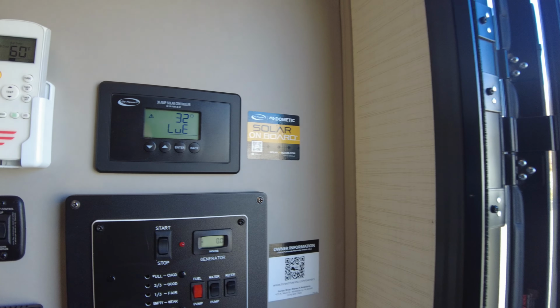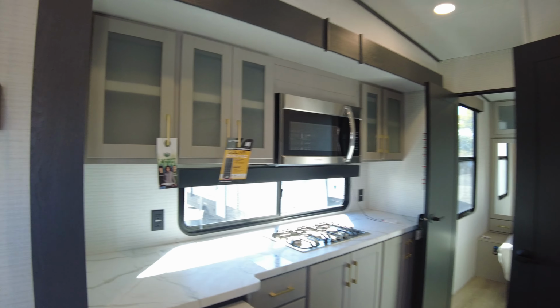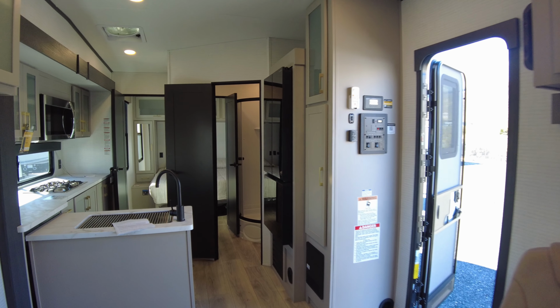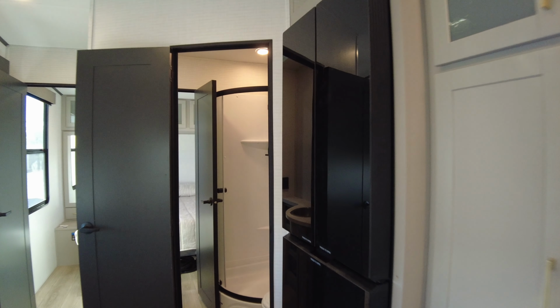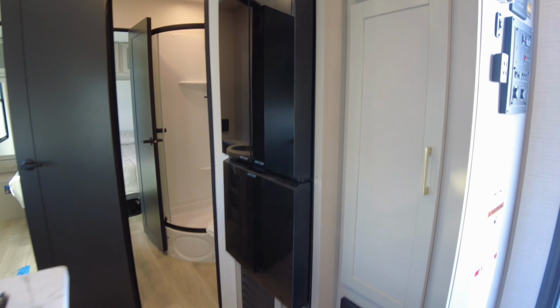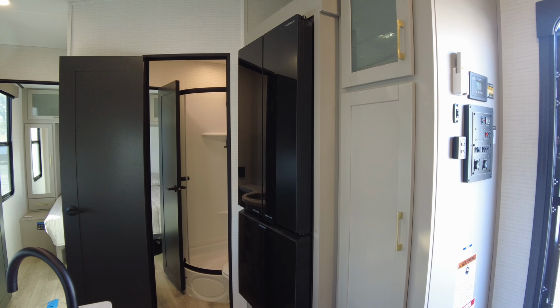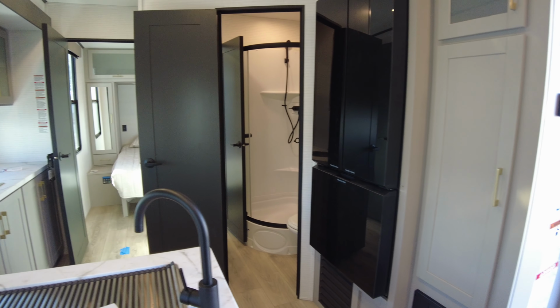Now, you do have, as a standard feature on this coach, 335 watts of solar. Now, the solar, along with the generator, is going to allow you to boondock and pretty much be off-grid for as long as you want. The refrigerator on this is a 12-volt version, and it is a good size. That refrigerator will run off the battery. The solar will charge the battery. So you could be anywhere for an extended period of time, and you're still going to have a nice cold fridge.